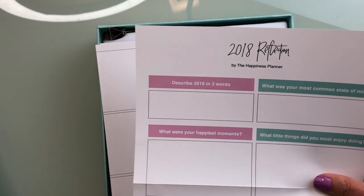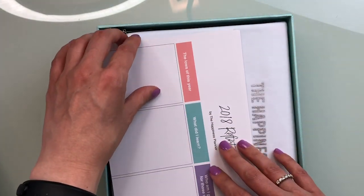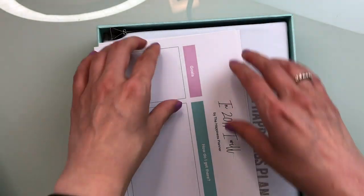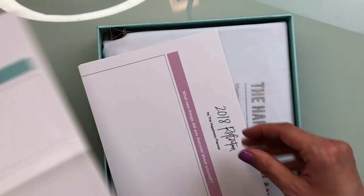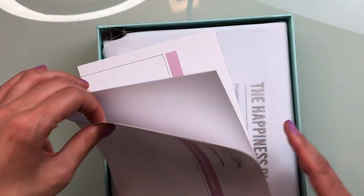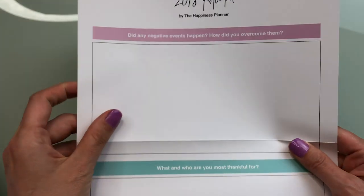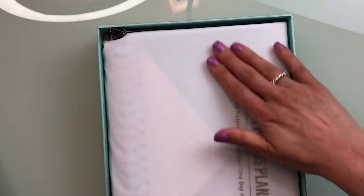And another 2018 reflection, but these are asking different questions. And again, the 2018 reflection, new questions. And now we finally get to 2019. In 2019, I will, and then another 2018. And another 2018. And then finally we get to our planner.